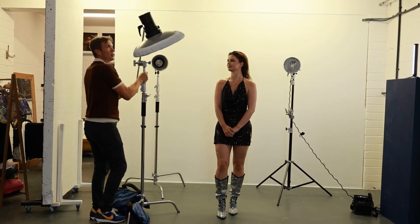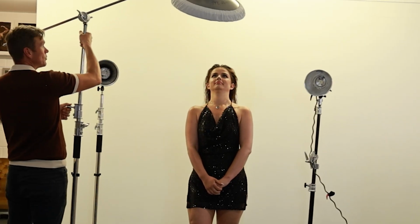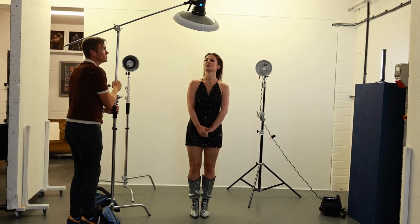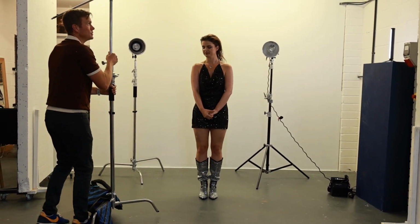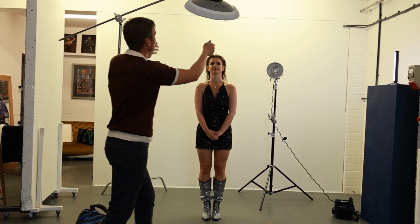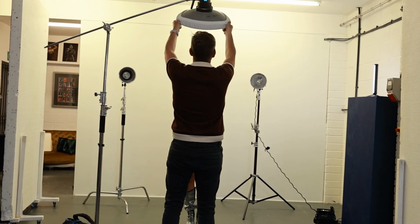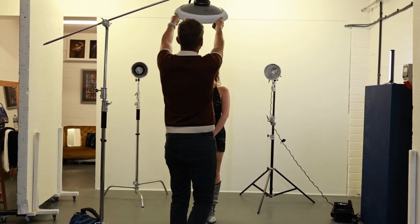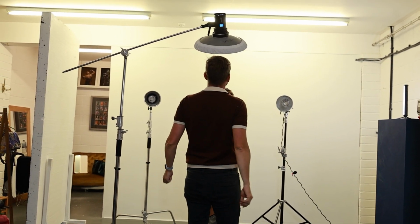So we're going to turn our main light on again. We're going to move it around, and we'll see now it's closer to Zoe because she took those 2 steps off the backdrop. So we now need to move that light to match the same distance that she moved from the backdrop there. Get it nice and straightened up. So we've got that perfect butterfly lighting coming down again straight onto Zoe.